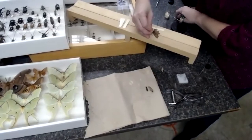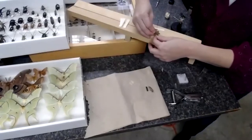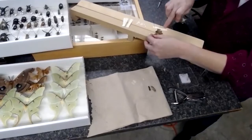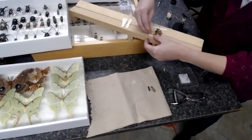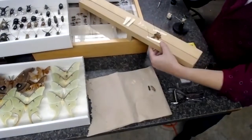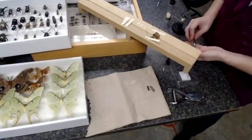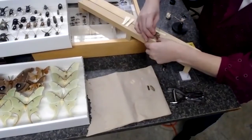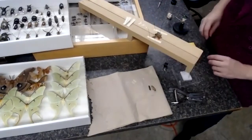If I had the correct pin board, that would be good. But what you do is you get your other piece of paper and slide that up. You want to really make sure that body is tucked in nicely within those grooves of your pinning board. I'm going to use some of these, actually these are also insect pins. You do not want to put the pin through the wing, otherwise there will be a hole.